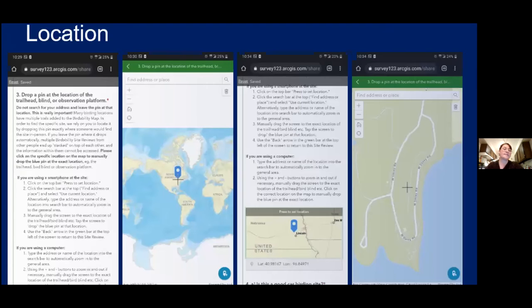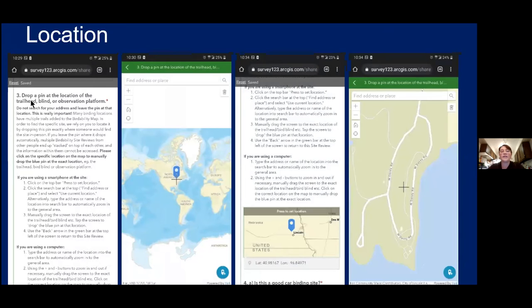Now, the next question, which is number 3, is drop a pin at the location of the trailhead, blind, or observation platform you're at. So it's based off of the Google GPS. When you click on it, at first you're going to see this very far away North America, South America map. You really need to scroll in.